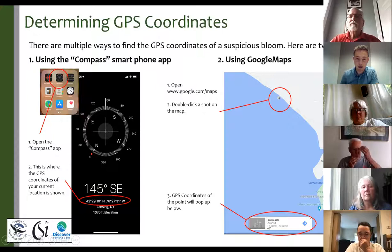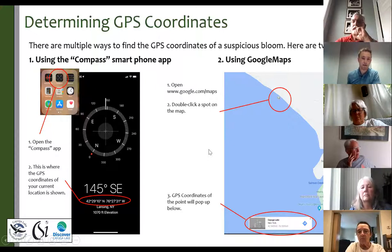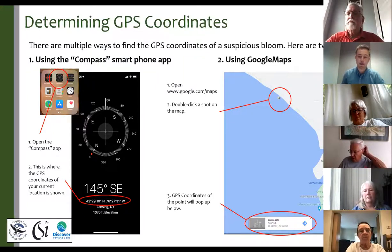And a little pop-up window will pop up at the bottom here and it'll show the GPS coordinates of that point that you clicked. That's a really great way to get exact locations as well. The GPS coordinates are really important because a lot of the lakeside roads around here are windy, or they don't show up completely on a map, or they're at the bottom or top of cliffs. So sometimes a mailing address doesn't fully describe exactly where a bloom is.